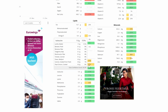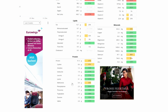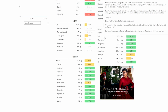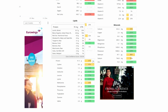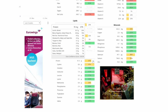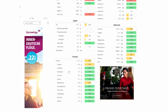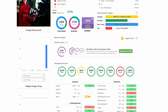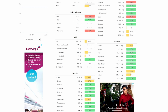Protein, that is fantastic. You can see almost all the amino acids are hit except, I can't pronounce it, methionine. But as I said before, in the grand scheme, over time you hit all these goals, and I'm not concerned that I only hit 67% of my protein goal. I think the protein target in general is way too high, especially because there's no such thing as a protein deficiency, and if you eat enough calories as I did, I don't run into issues of losing my muscle mass or anything like that, so that's absolutely fine. And fats, that's perfect.